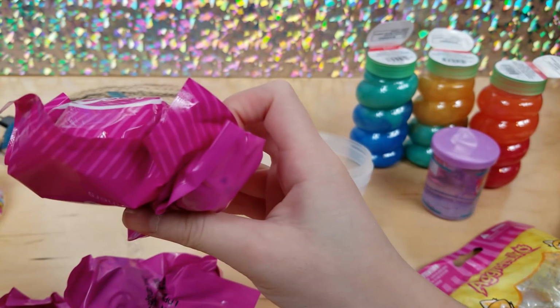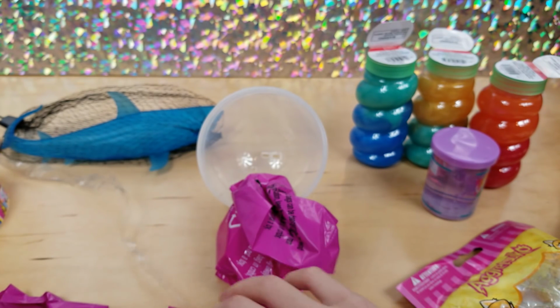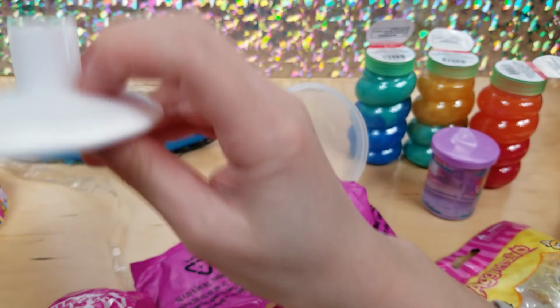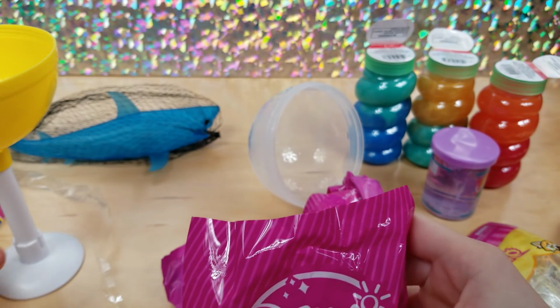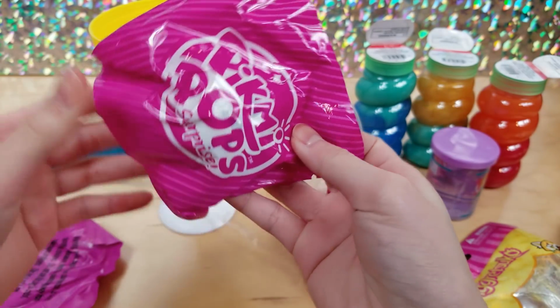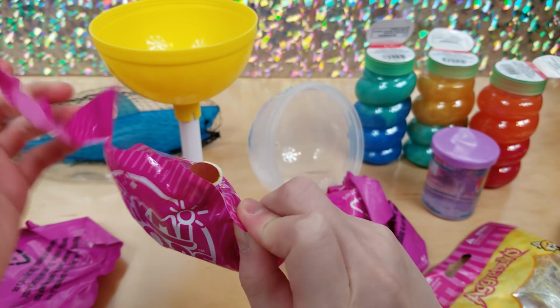Whoa! This one comes with a lot of different items. It comes with like five different things. So here's the stand there. So let's open this. Where's the opening? Oh, here it is.